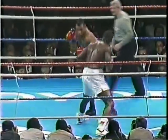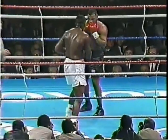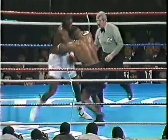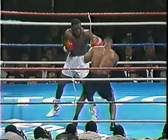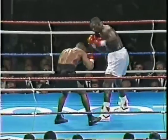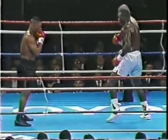Trainer J.D. McCauley and manager John Johnson very calm in the Douglas corner. He's thrown 114 jabs in the bout, and by punch stat computations, he has landed almost half of them. Extremely effective working behind the left jab, Buster Douglas.